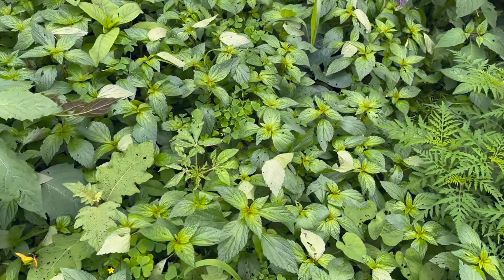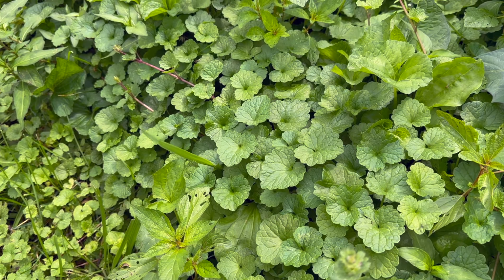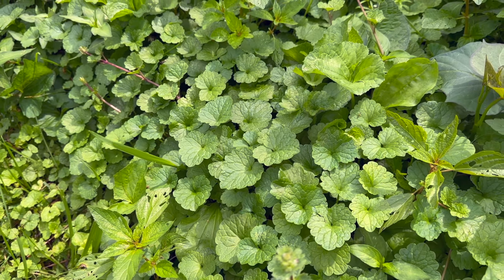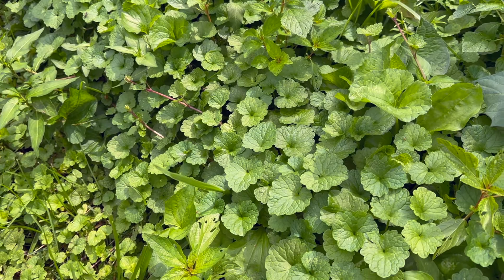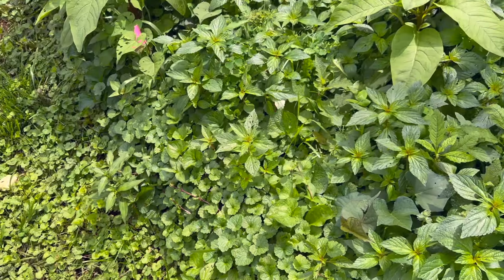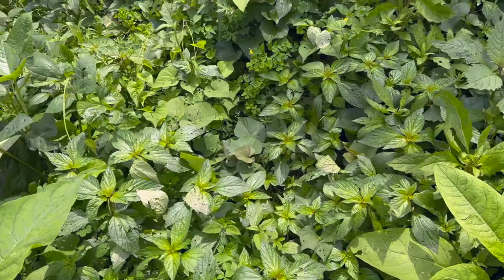And there's plenty of clover in there. I'm not too worried about the clover. And we've got creeping Charlie that's really kind of choking these things out right now. It is an invasive plant. It does provide good ground cover, but it is choking out our sweet potatoes right now. Luckily, it comes up in great big chunks, so it'll be easy to clean out of there.